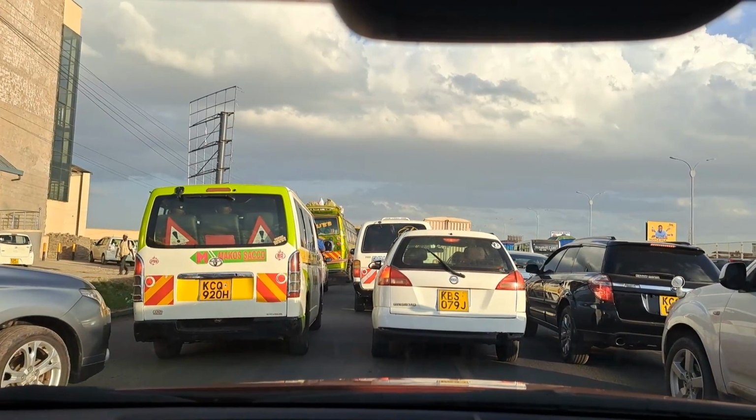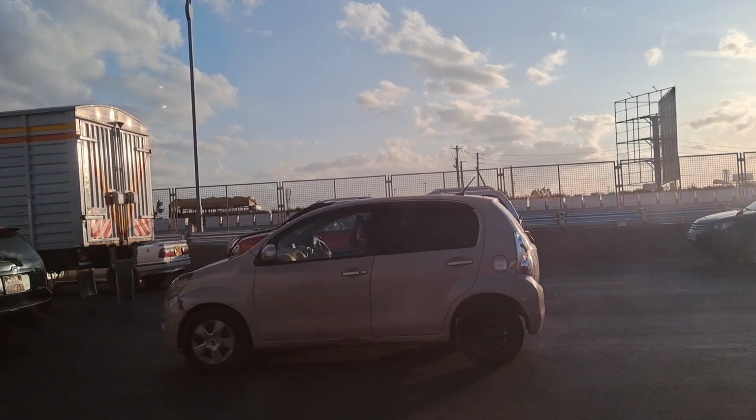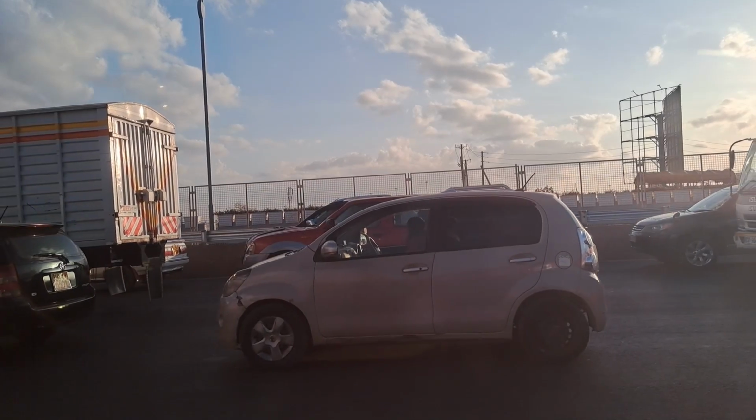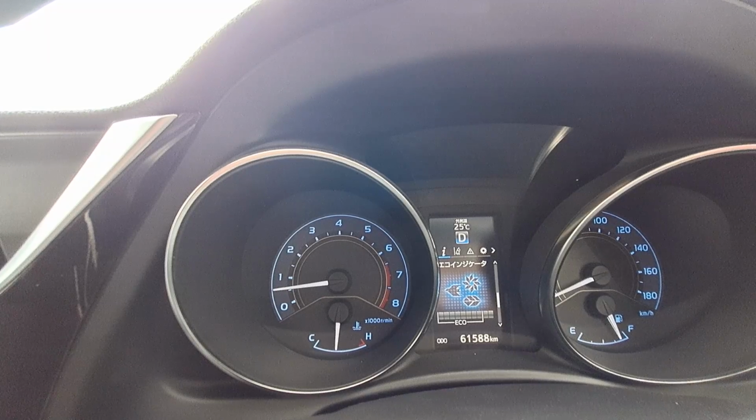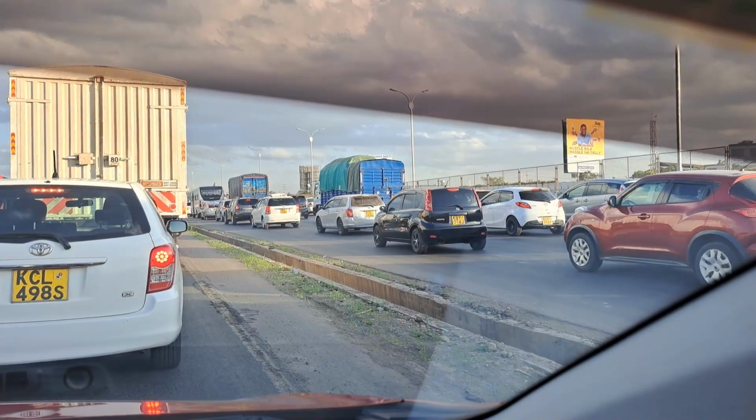Another feature I've noticed is when you're in a traffic jam. Sometimes you get distracted in a traffic jam, probably scrolling on your phone, or just wondering, is this traffic going to move? And then when the car ahead of you moves and is at a distance, a sensor will alert you that the cars have already moved, and so you need to move. I like that feature because it keeps you in touch with what is happening on the road.